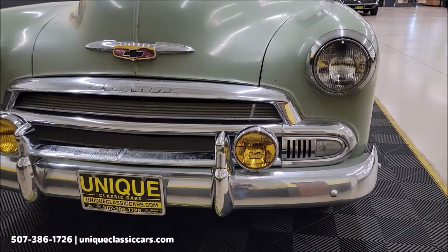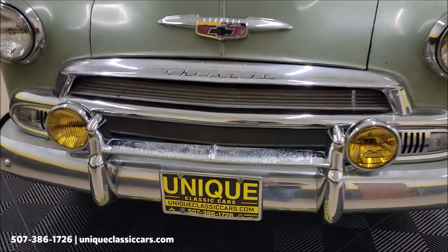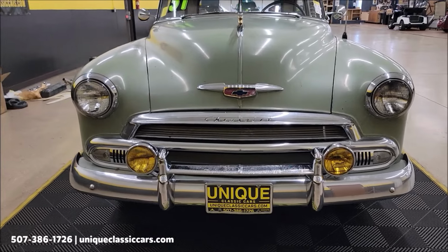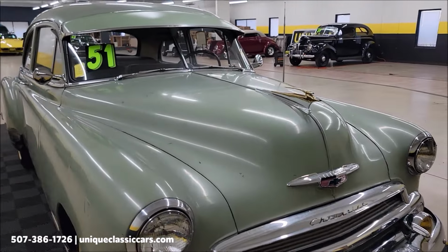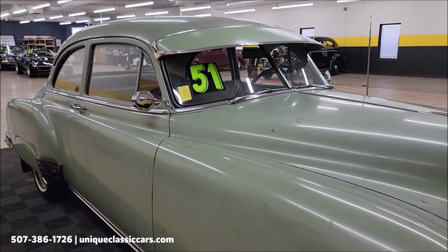Let's take a little peek at the chrome and the bright work up front. You can see chrome does have a little pitting. This is one of those cars. Drive it the way it is, have some fun with it, your local roll-ins, cruise-ins, local shows, or maybe you want to take it to the next level. This is a popular body style. We see a lot of street rods, customs done, so kind of one of those.